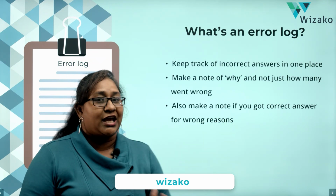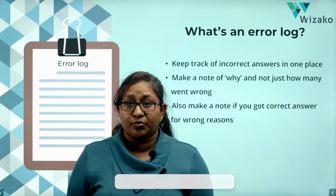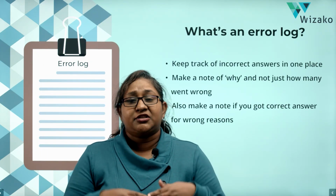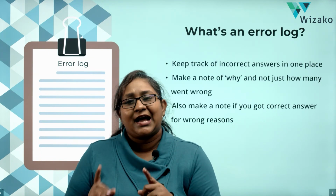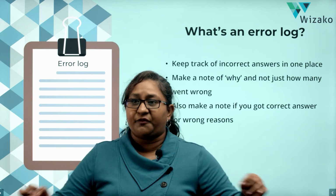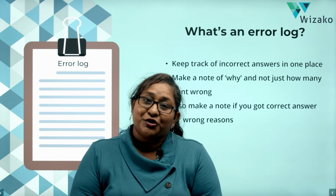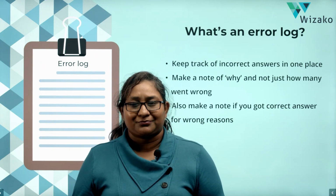Now, this error log can be kept on a notepad where you're just writing things down if that's what you prefer. You can also have a computer document, like an Excel file, as the place where you are keeping track of your errors. But you need to have it all in one place. Don't track down the why on random bits of paper that then get lost in the wind, and you have no clue what you did with those scraps of paper, because then you're not going to have them on hand to review and to progress.